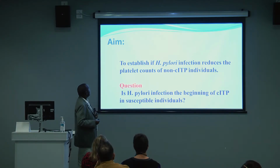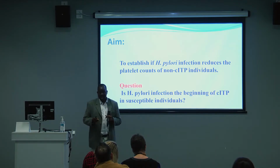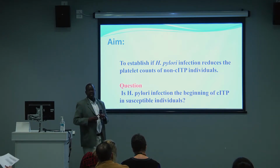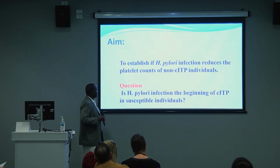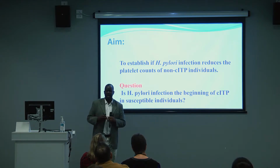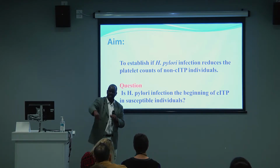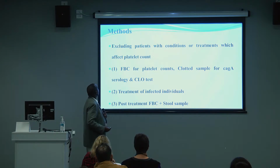And this project aim was to establish if H. pylori infection reduces the platelet count in patients without chronic ITP, which is just like normal individuals like me and you. And the question is, once we get H. pylori infection, does it mean that the platelet count starts to decrease or something like that?